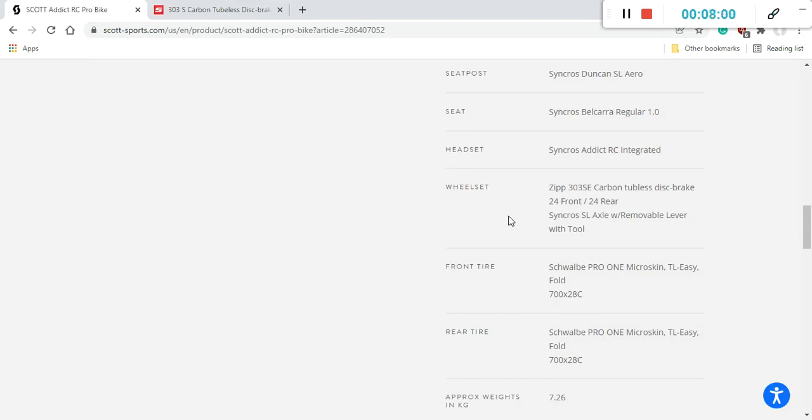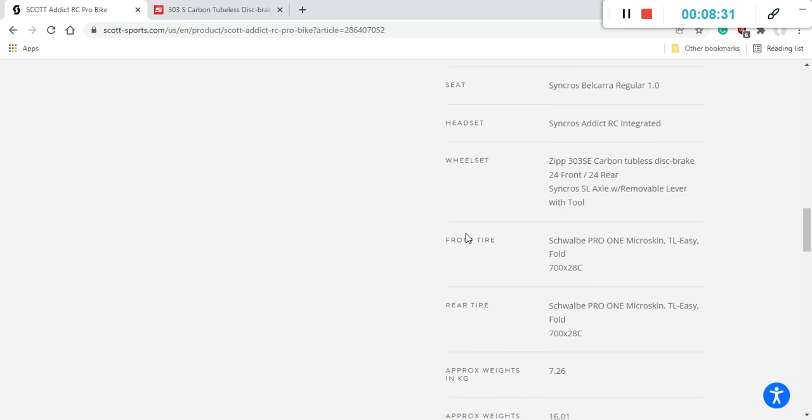Also keep in mind that Zipp offers you a lifetime warranty on their carbon fiber wheelsets. This wheelset is wrapped in Schwalbe tires, so these are Schwalbe Pro One with a microskin, 28mm tires, both front and the back, and I'm so glad that it's a 28mm tire because this wheelset Zipp 303 is aerodynamically optimized for 28mm tires, but you know that when you got 28mm tires, you got so much more air volume and a much smoother ride than, for example, 25mm tires. So absolutely great addition from Scott to include these 28mm tires.